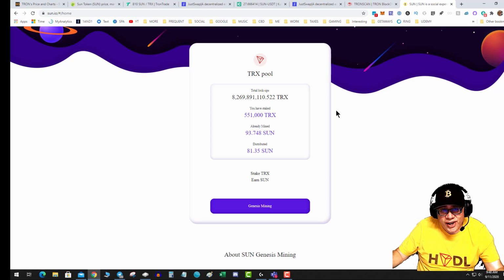Because they want Tron, not Sun, okay? They want Tron. Ultimately, at the end of the day, Sun is a secondary created asset.